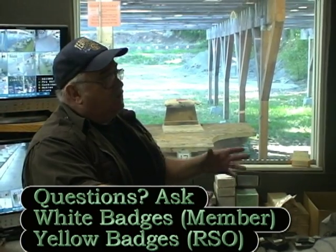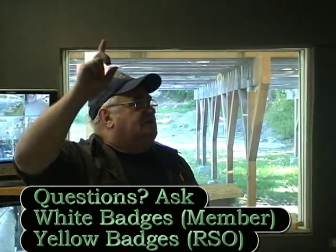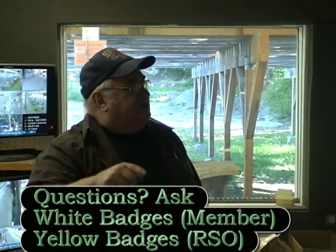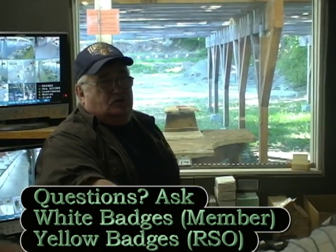So if you have any questions, see these white badges up here? Anybody with the badge that's white is a member that'd be glad to answer any questions. Anybody with a yellow badge like Jim over there, they're a range safety officer. They'll be glad to answer any questions. I'll be glad to help you any way I can, okay?